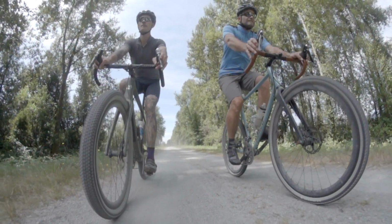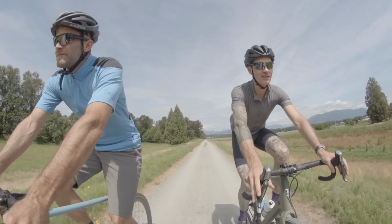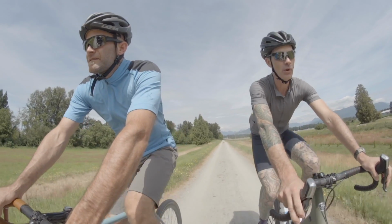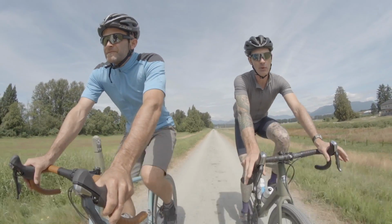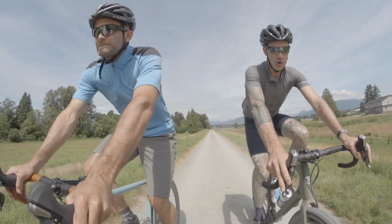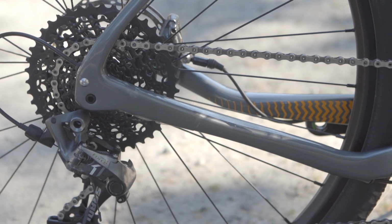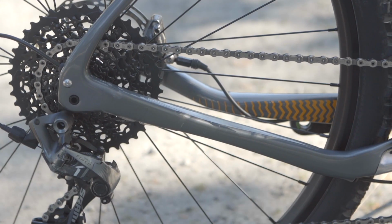We wanted to have lots and lots of tire clearance, but we also wanted to make sure we had enough chainring clearance for a lot of different setups, whether you're running a 1x setup or a 2x setup. So what we did is we actually ended up lowering our stays, dropping them like we do on the Torrent mid-fat.